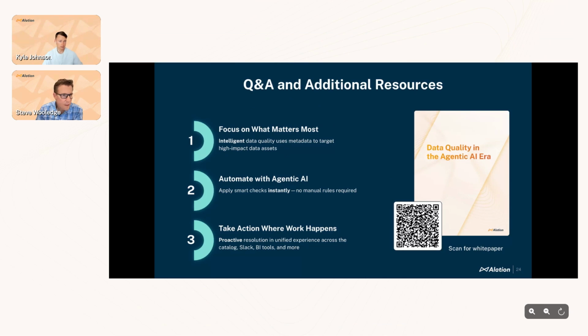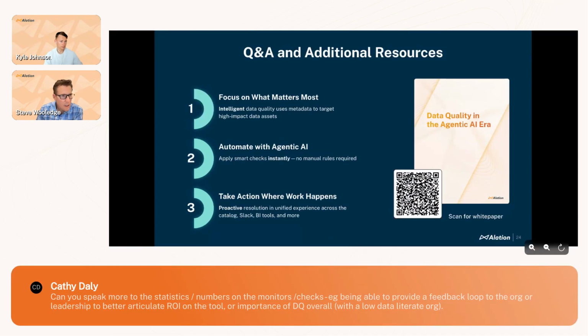Yeah. Awesome. The hits just keep on rolling here. We've got another question. Can you speak more to the statistics or numbers on the monitors and checks? Being able to provide a feedback loop to the org or leadership to better articulate ROI in the tool, or the importance of data quality overall, with a low data literate organization.